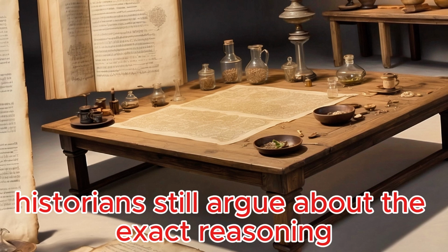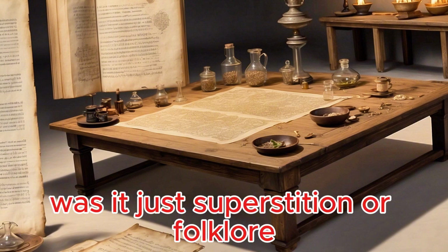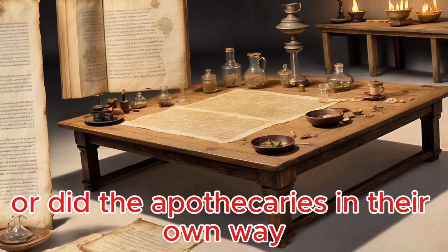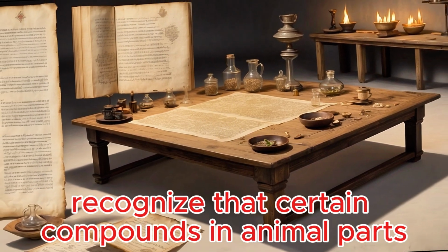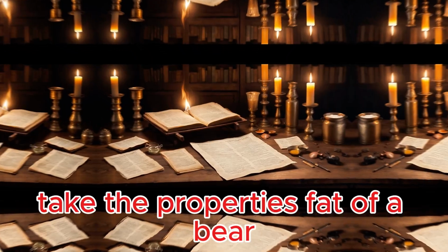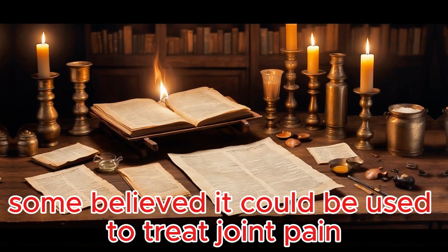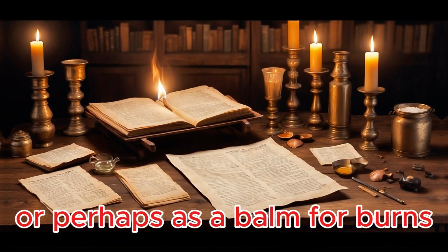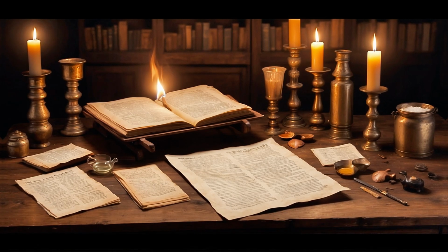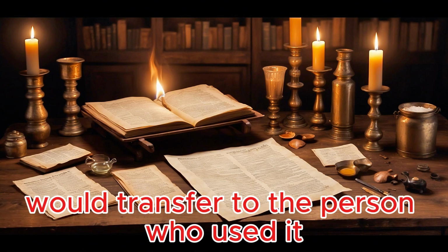Historians still argue about the exact reasoning behind this practice. Was it just superstition or folklore? Or did the apothecaries in their own way recognize that certain compounds in animal parts might have medicinal properties? Take the fat of a bear, for example. Some believed it could be used to treat joint pain or perhaps as a balm for burns. The theory was that the animal's strength or healing abilities would transfer to the person who used it.